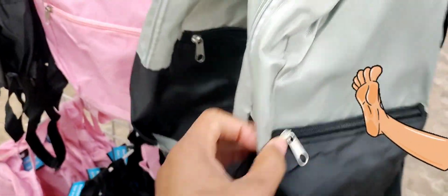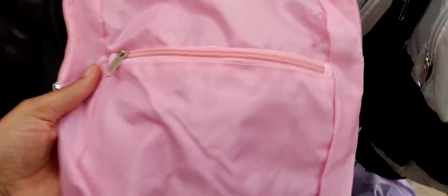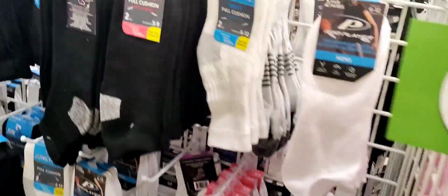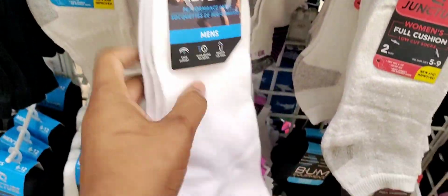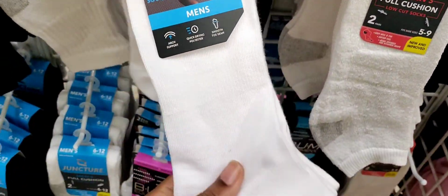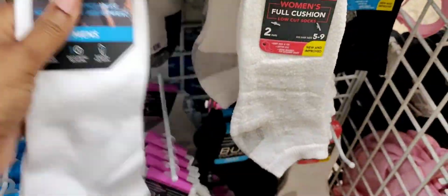Don't judge my feet. These little mini backpacks are really thin and not flimsy for school wear, but I like to, I have one, and I like to take it on my runs and put a bottle of water or something like that. I really don't run. I don't even know why I'm saying run. On my walks around the neighborhood, or even to the gym. They're really good to just throw stuff in there.